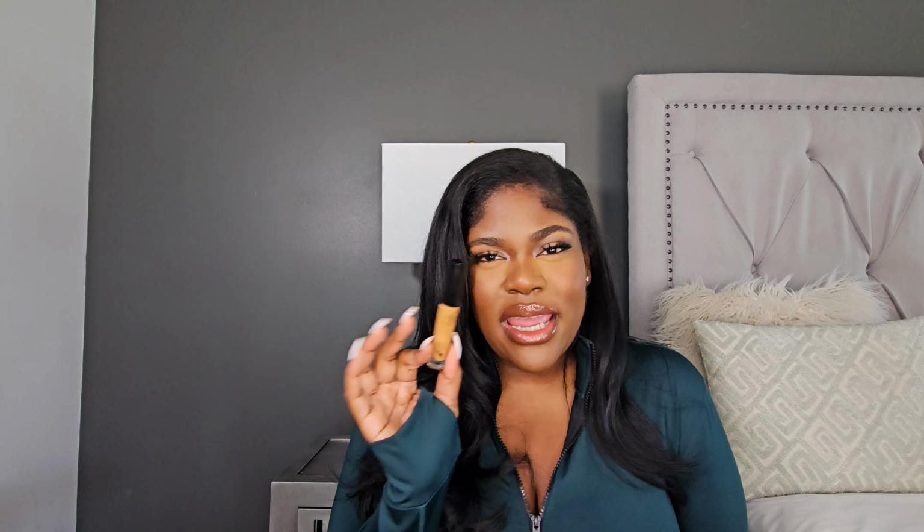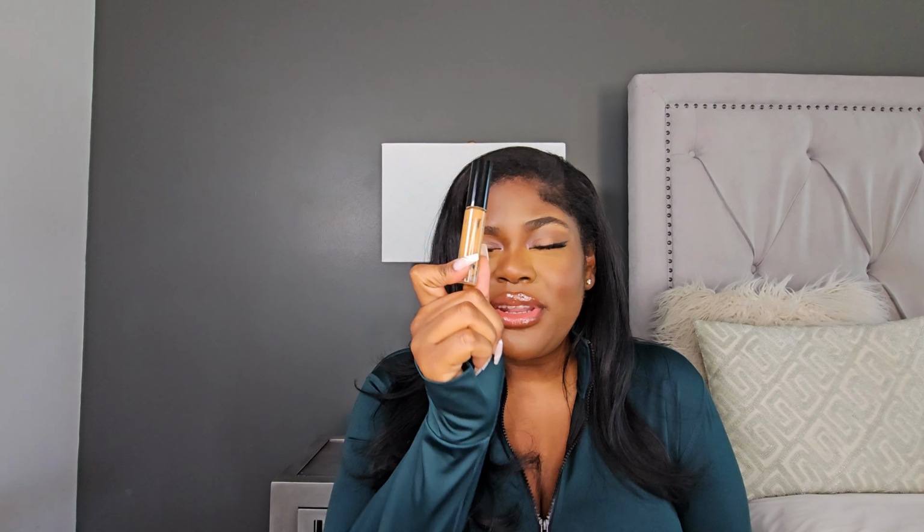Because Pat McGrath, you know, she costs a pretty penny. I mean, actually, her concealer is the average cost of a concealer in Sephora. We know it gets cheaper in other stores, but in Sephora, it's pretty much the average cost. So definitely highly recommend this concealer. This is my top 5.